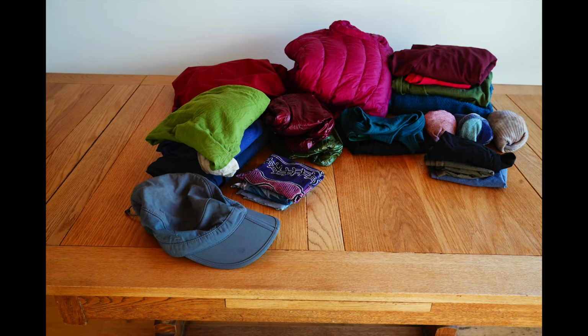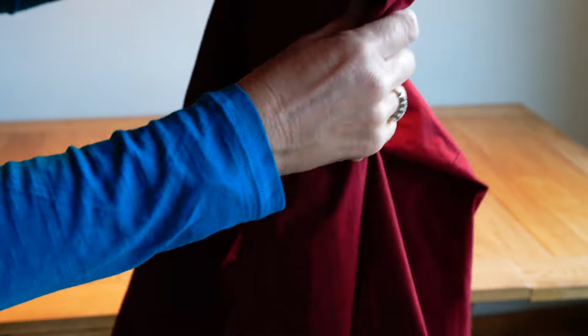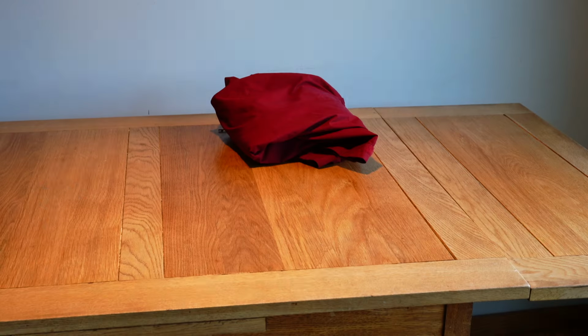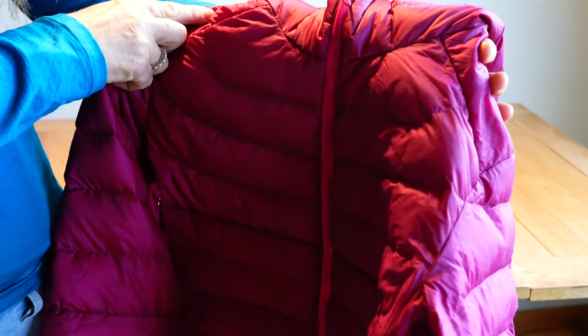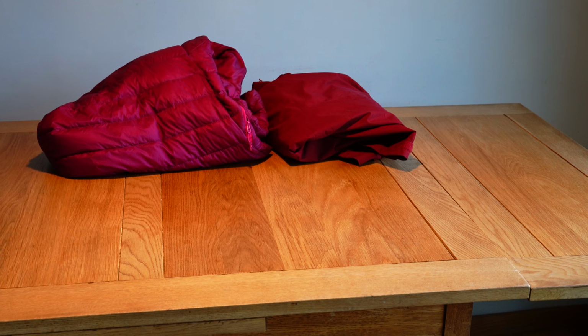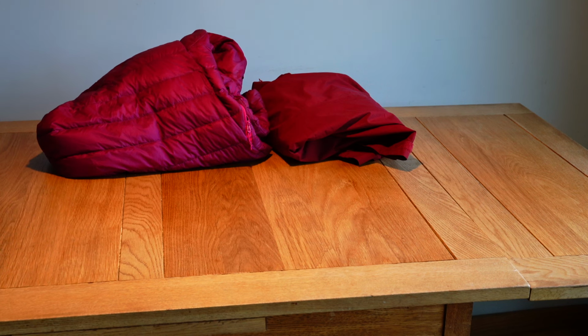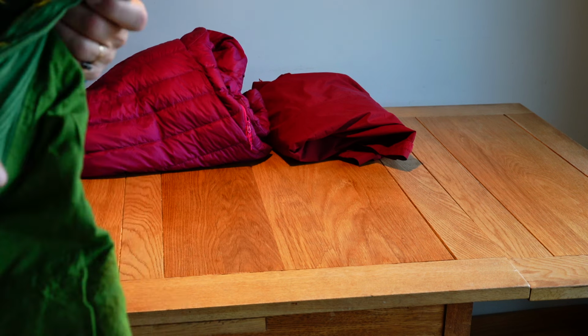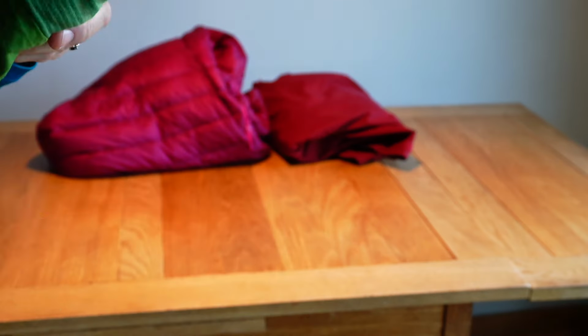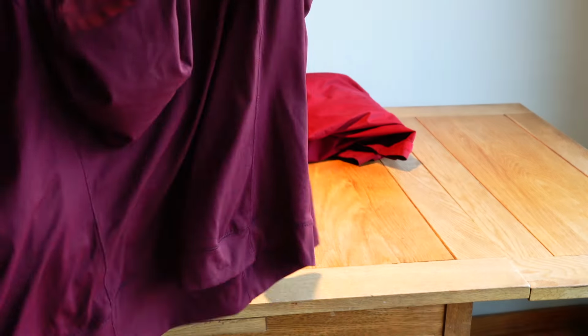Okay, and now we've got the after. So the raincoat has been replaced with a more sensible Patagonia lightweight Gore-Tex number. Puffer has been subbed for a beautiful Arc'teryx super lightweight but super warm puffer jacket. All those hiking clothes that I didn't know what I wore when have now been simplified down to a skirt for when it is really hot.